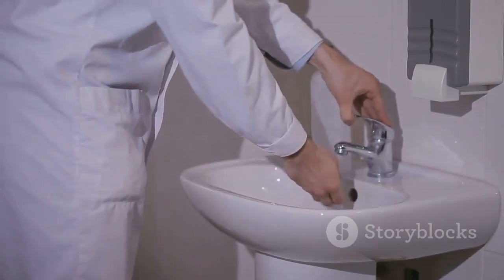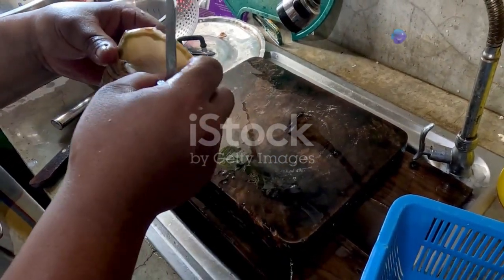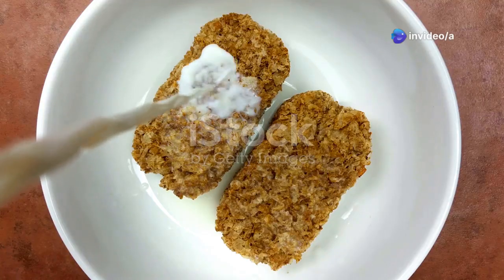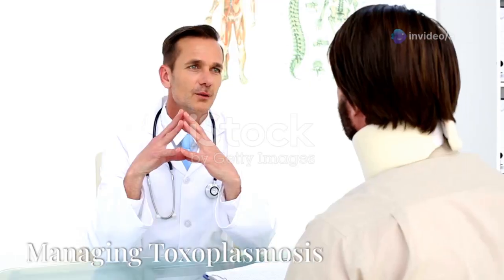Maintaining good hygiene is essential. Always wash hands thoroughly with soap and water after handling raw meat, gardening, or touching cats. Avoid drinking unpasteurized milk and wash fruits and vegetables thoroughly before consumption.